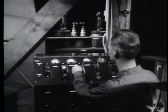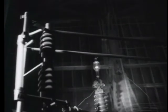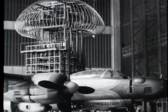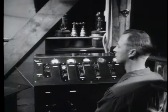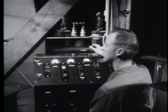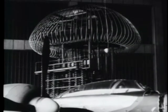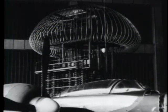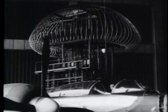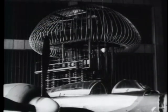For lightning bolt tests aimed at the canopy, the generators were now turned on and set for a crest discharge of 4 million volts and 50,000 amperes. Shades of Ben Franklin. The canopy remains intact, and so do the nerves of the scientist in charge of the test, believe it or not.